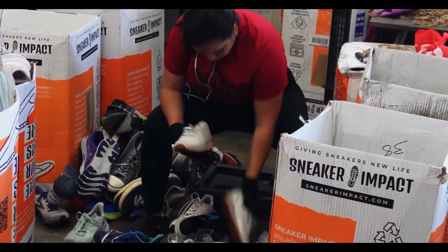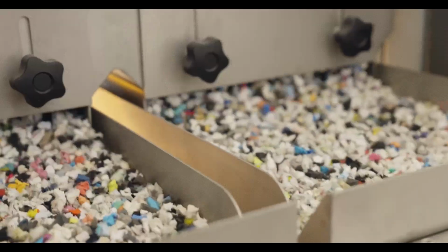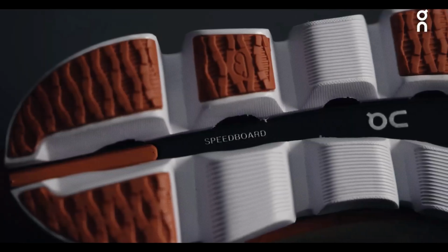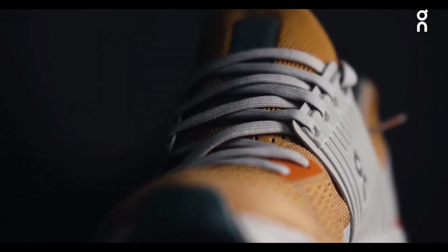That's how they can handle tens of millions of pairs without landfills or low-grade downcycling. Still, there's one more piece. Section 5. Brands designing for circularity. Some brands aren't waiting for collectors. They're building circular sneakers from the start.